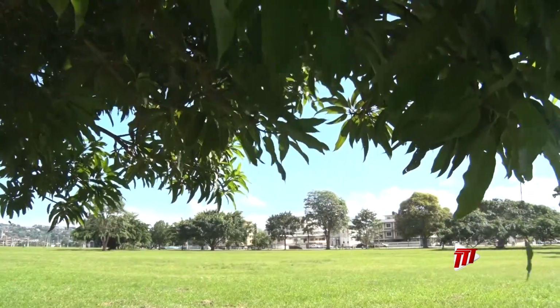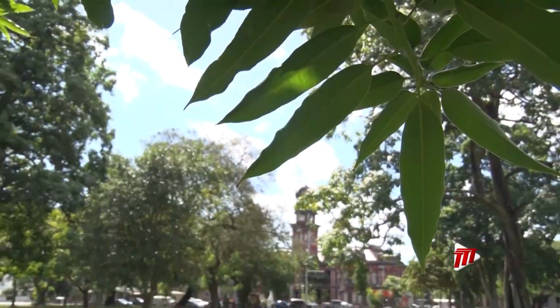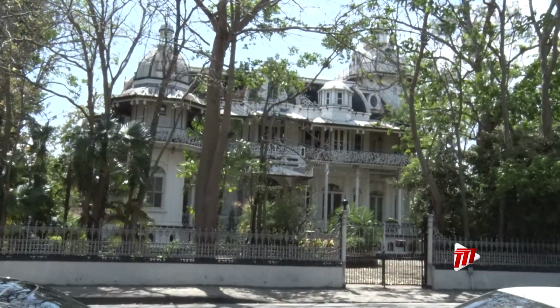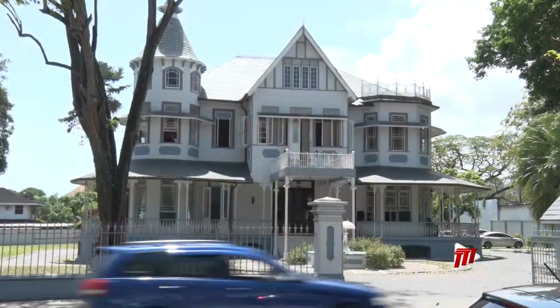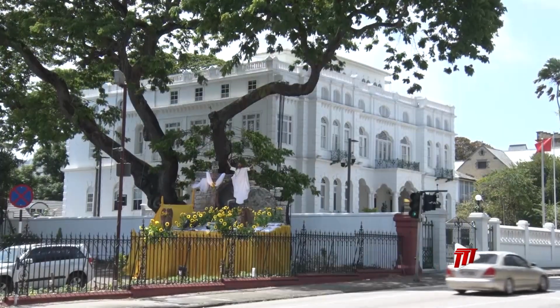If you take a drive or even a stroll around the Queen's Park Savannah, more than likely you might catch a glimpse of one or even all of the seven beauties that line the western side of the Savannah. Ambard's House, Archbishop's Palace, Hayes Court, Stollmeyer's Castle, Millefleur, Queen's Royal College and Whitehall. These are all known as the Magnificent Seven.